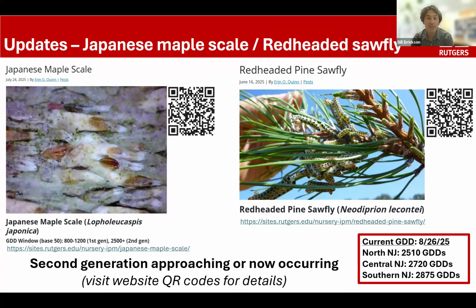The QR codes will take you to the spot on our website where we have posted the information about them, or the links on these pages will also take you there. When we send out the digital PDF versions to everyone, those links will be live and you can just click on them. Or if you have a printed version, you can scan that QR code with your phone and it'll take you right there, and you'll have the information on the life cycle and controls of these insects.